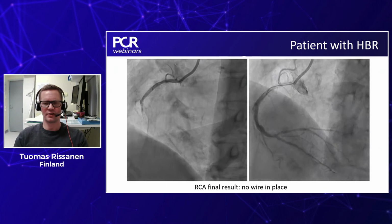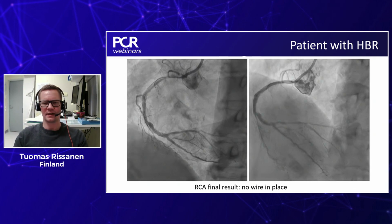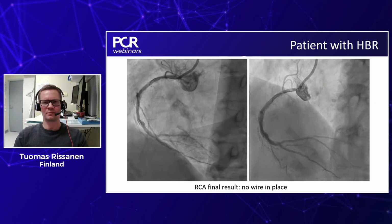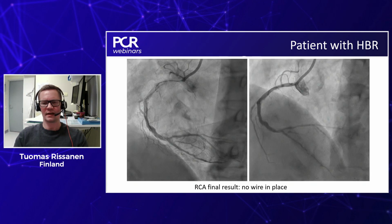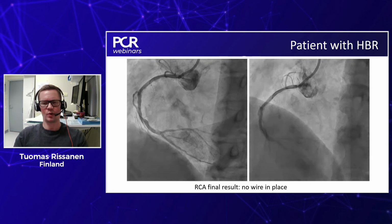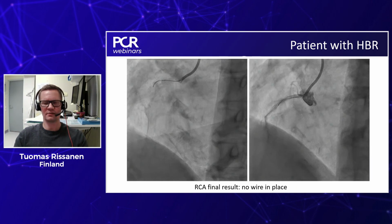Again, we have to consider the flow and recoil. The flow is good. The patient was painless. And here also it's beneficial to have at least 2 angles, and which is very important, have the last angio done without the wire, which can actually hide some of the areas with dissections. It's best to evaluate the situation and dissections without the wire. And we actually stopped here because it looked fine to our eye.